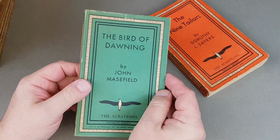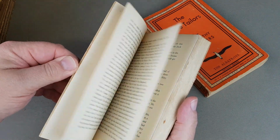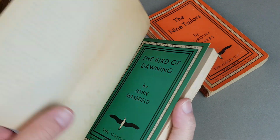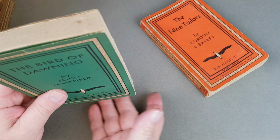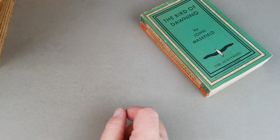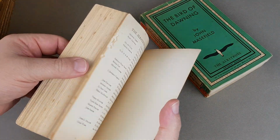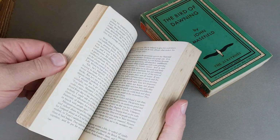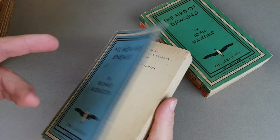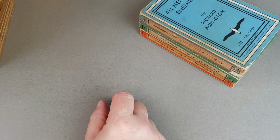214, Bird of Dawning. It's interesting in my numbering that I haven't got a lot between 110 and 200. I don't know why that is. I've got a couple of Christies which may fall in that period in actual fact, but no idea why. I'd have to analyse the list and see if I could come up with any pointers as to why that might actually be. May just be bad luck.